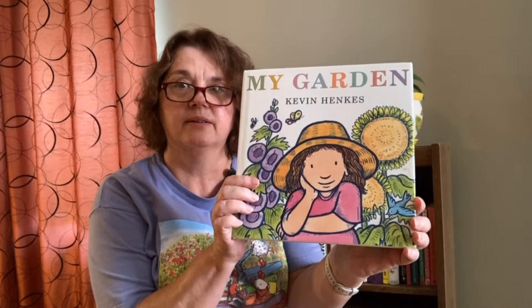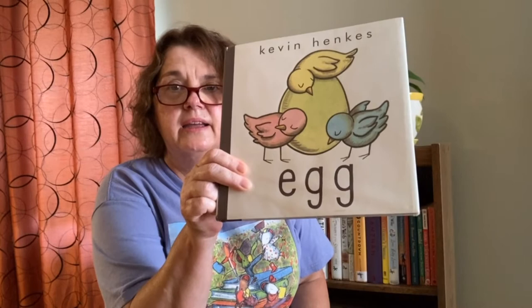Some other picture books that Kevin Henkes has written include Kitten's First Full Moon, which won the Caldecott Award, My Garden, Beautiful Flowers, Egg. Look at that big egg. What do you think is inside that egg? You'll have to read it to find out. And A Parade of Elephants. 5 elephants go parading all around.